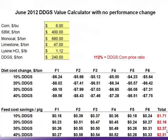Right now, distillers is about 112% of corn. It's probably one of the higher percentages in terms of being a higher price than corn that we've seen in some time. Last winter it got there a little bit. As we look at the value, what we have here is the diet cost savings at 10 up to 40%, and then the feed cost savings per pig, which is here in the red. I know there are a lot of numbers, and on the handout there's a calculator on our website, and I'll show you where to go to get it. But basically, if I fed 10% distillers today, I save about $1.71 per pig, if I fed that level from 50 pounds to market.